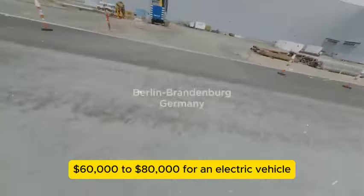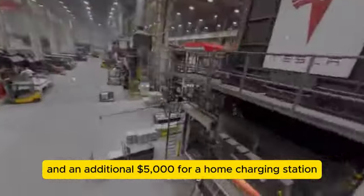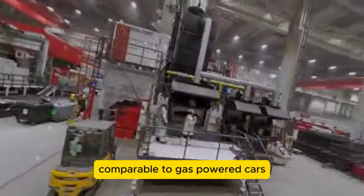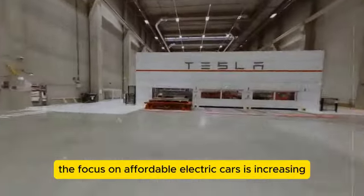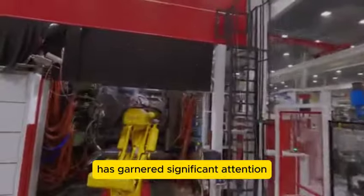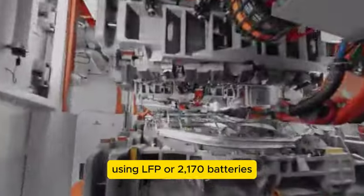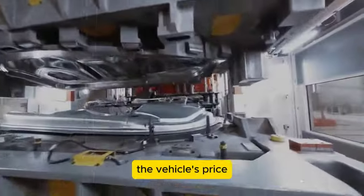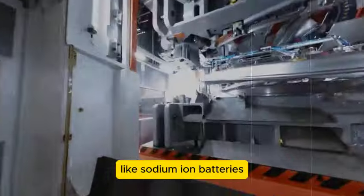Most people cannot afford $60,000 to $80,000 for an electric vehicle and an additional $5,000 for a home charging station. Additionally, the range of electric vehicles is still not comparable to gas-powered cars, and charging stations are not as widespread as gas stations. Therefore, the focus on affordable electric cars is increasing, which is why Tesla's $25,000 EV has garnered significant attention. However, Elon Musk might struggle to meet this price promise using LFP or 2170 batteries due to their high costs. While there are various ways to lower the vehicle's price, no solution is as effective as using a cheaper battery technology like sodium-ion batteries.